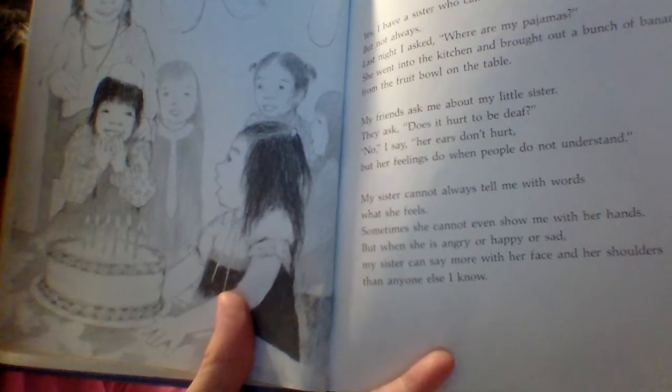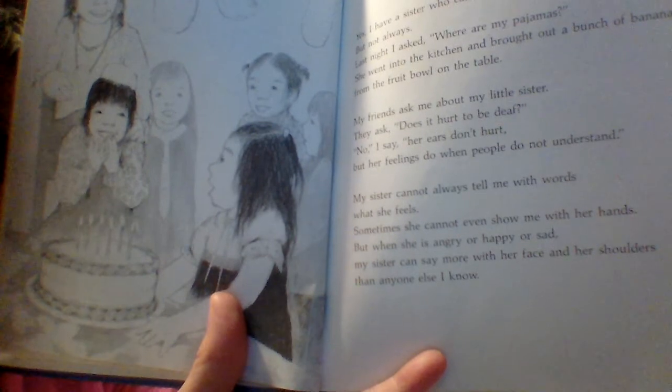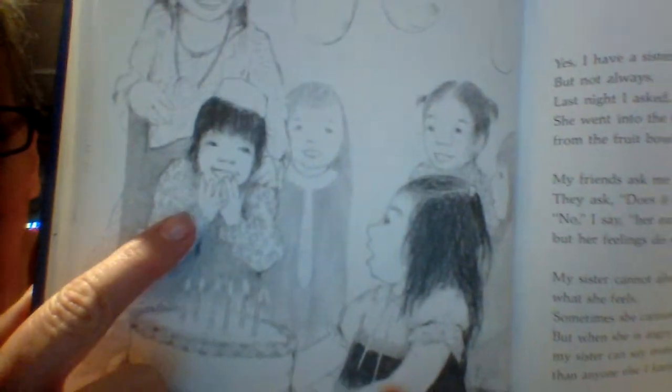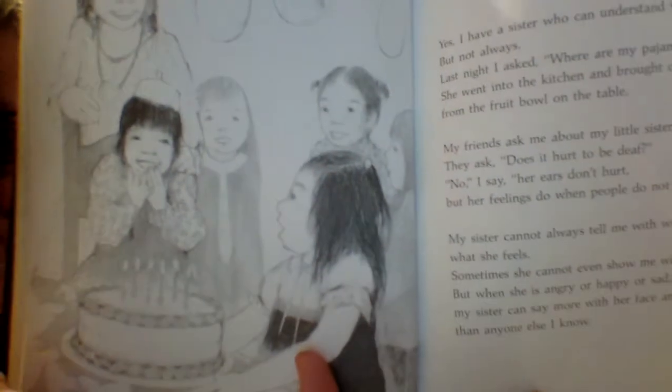But when she's angry or happy or sad, my sister can say a lot more with her face and her shoulders than anyone I know. And look at her face and her shoulders. What expression is she showing right now? She's excited, right?